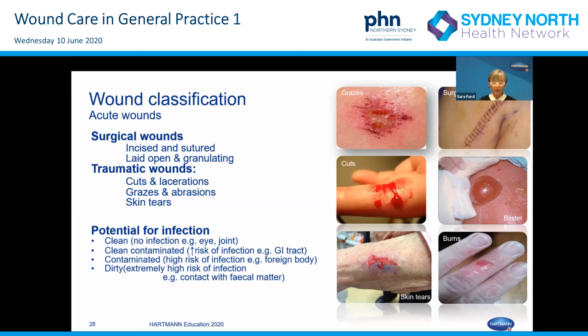Primary intention wounds which are contaminated, dirty or infected are sometimes left open post-surgery whilst the infection resolves, and then they're sutured closed. This is known as delayed primary intention.